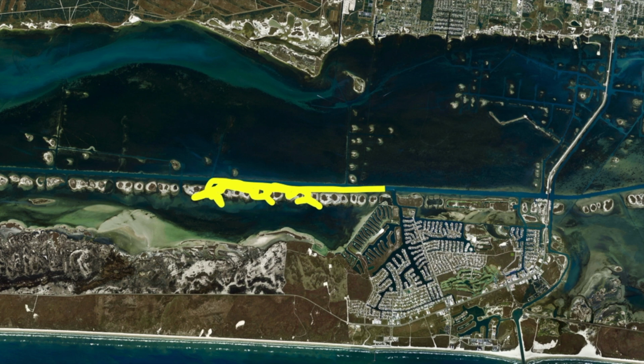I like to kind of post up in the middle and just throw out there. Just keep kind of a tight line, your rod low, and you're waiting for those pulls right through there. But that's kind of what's going on right in this area.